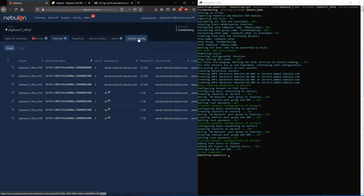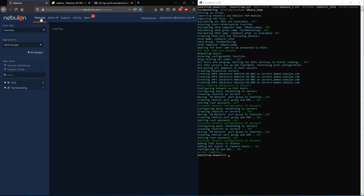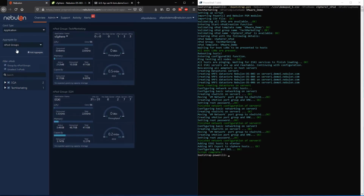So if we cruise back over to Nebulon ON, we can go under our nPod and click on vCenter configuration. Here we'll enter in our read-only credentials for vCenter, and this allows Nebulon ON to pull performance and telemetry data into the Nebulon ON cloud. We'll give it our username, password, as well as fully qualified DNS name of our vCenter and hit update. Let's cruise back over to overview and we can change the card type to application here. And now we can see within a matter of a few minutes, our performance information and virtual machine statistics will start to roll into the cloud, and you can view this detailed application performance information straight from Nebulon ON.